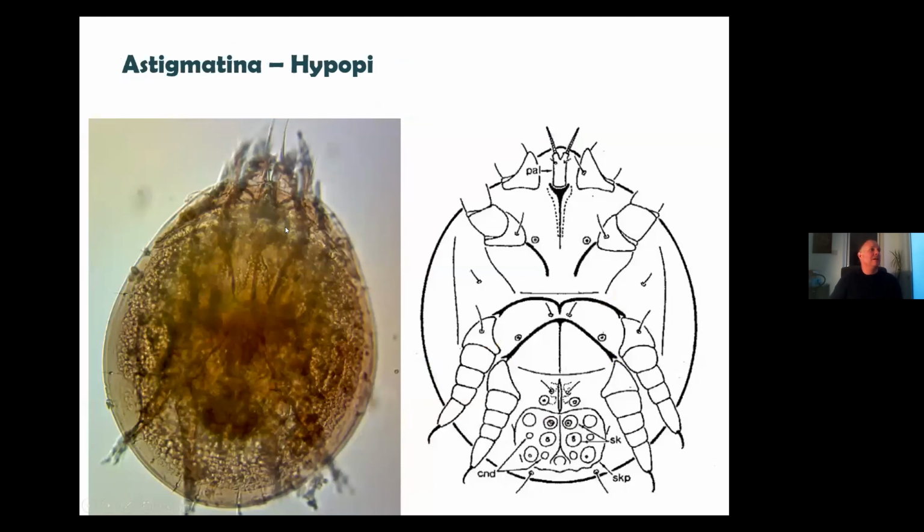The head in an A-Stigmatine hypopus is effectively a little stump with a pair of 4 bristles on it, and doesn't actually have any capability of eating anything. But what it does have is this set of rather beautiful suckers all around its anus, and it uses those to cling on very tight to its host and travel around with it.